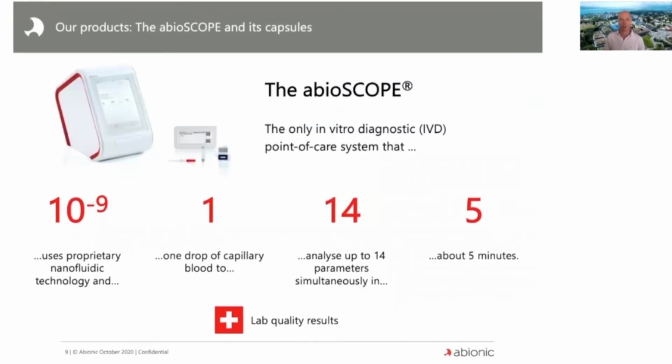In other words, thanks to nanotechnology, we have developed the only in vitro diagnostic point-of-care system that uses proprietary nanofluidic technology on one drop of capillary blood to analyze up to 14 parameters simultaneously in 5 minutes. Now let me introduce you to the most important indication where time is of the essence: sepsis.